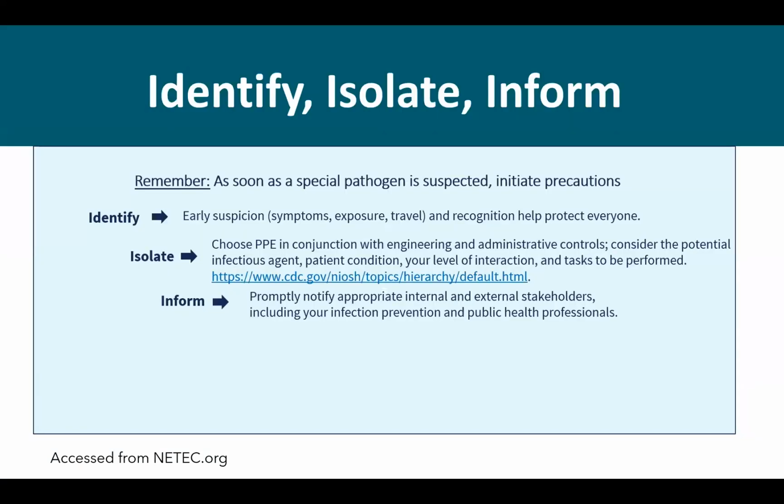So the 3 I's are identify, isolate, inform. First thing is, if you can get a health history, travel history, exposure history, that's going to help you identify suspected contaminants or disease. And also when you're identifying a possibility of having something like an infectious disease or exposure, you're going to identify the type of PPE that you're going to be using when in contact with that patient.